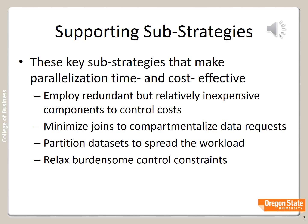You might want to listen to that list again. We will look at these strategies in more depth in the upcoming slides.